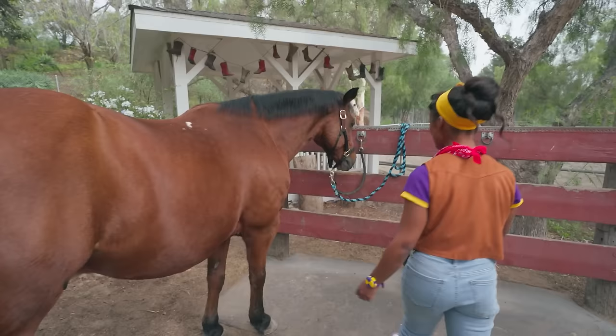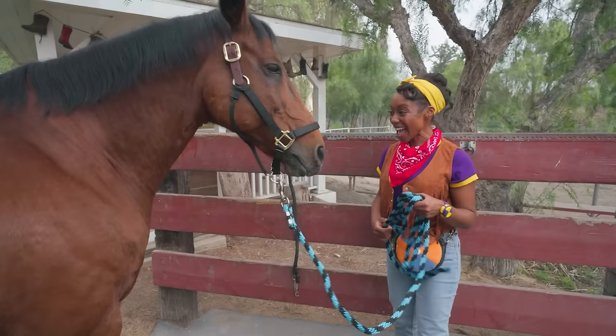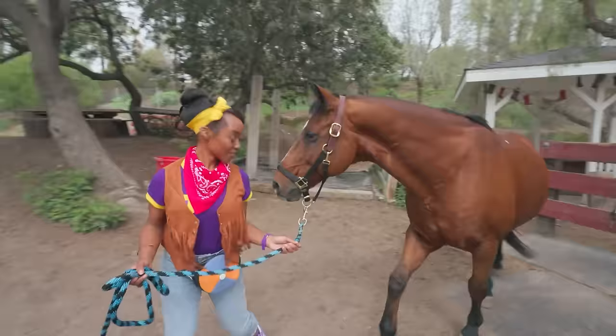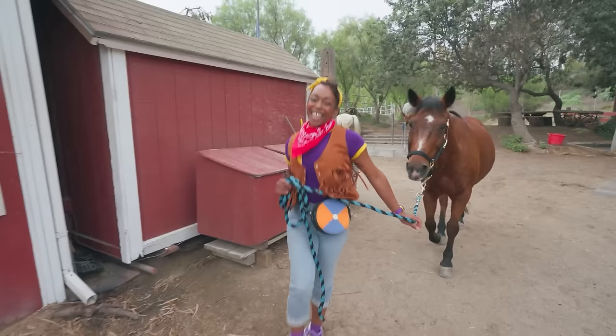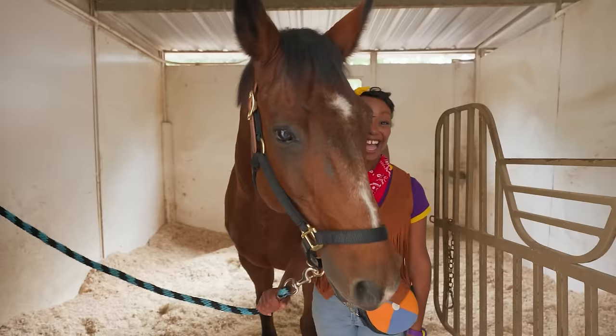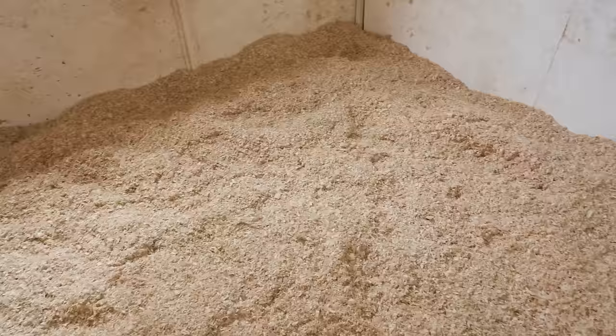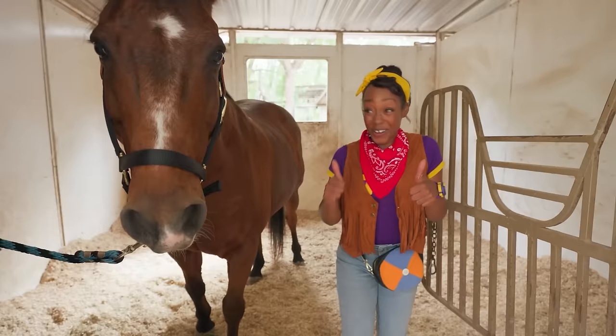Hello. I'm here to take care of you. Let's walk him over to his stall. There we go. All right, we're ready. Come on. Now that we're here, we should check his stall. It's important to keep a horse's stall clean from manure and mud so they don't get sick. Wow, it's spotless. Great job keeping your room clean.